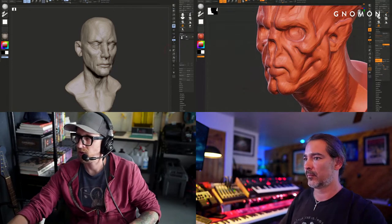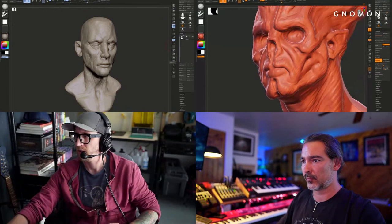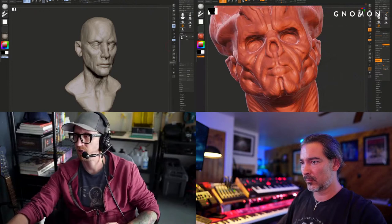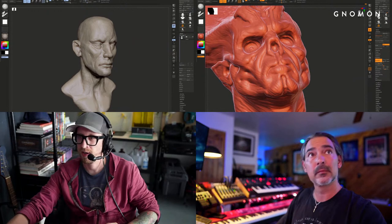Somebody was asking about software at Gnomon. If you're still here, if you don't mind clarifying your question. Maybe you're asking what the software we're using is. We're using ZBrush today, though. Somebody says this kind of looks like Channing Tatum. I'm assuming that's my side.